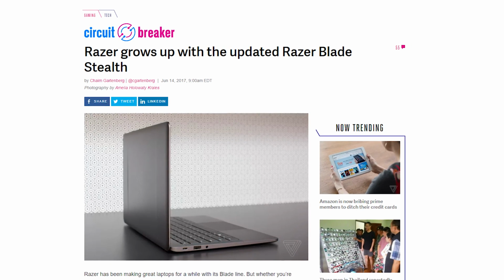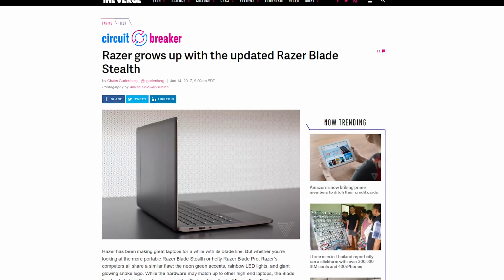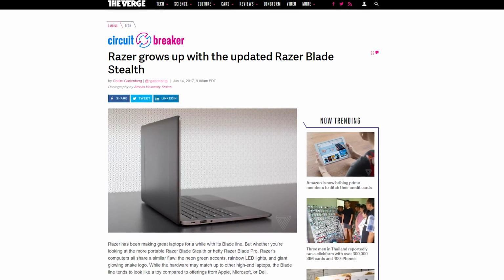At E3, Razer has announced its latest model of its smallest laptop, the Blade Stealth. Razer is going real professional with this one. It's gunmetal gray and there's no more glowing Razer logo. The rainbow backlit keys are also replaced by regular old white ones. Razer was just worried that you were looking a little too nerdy in public, you know? You gotta settle down a little bit.